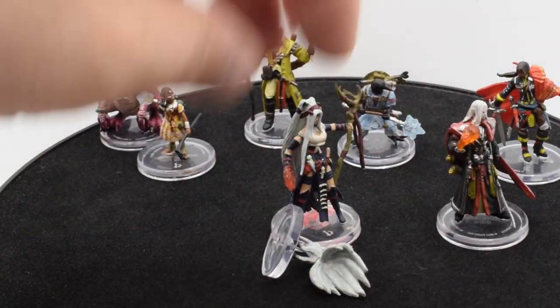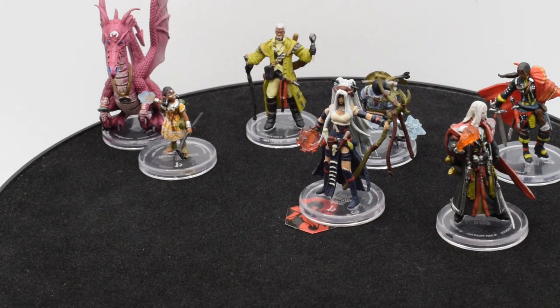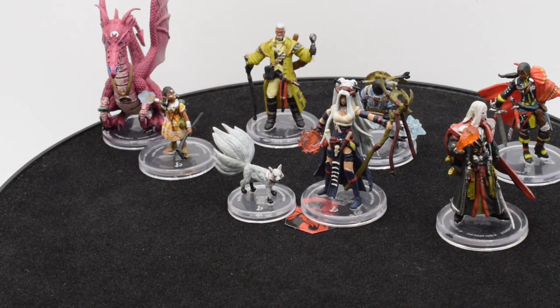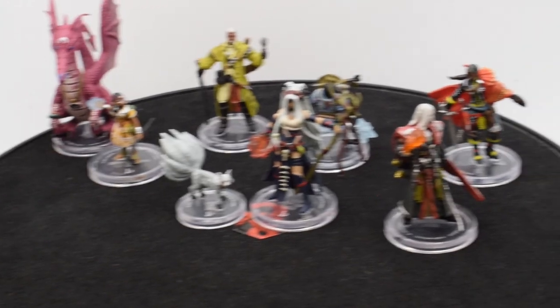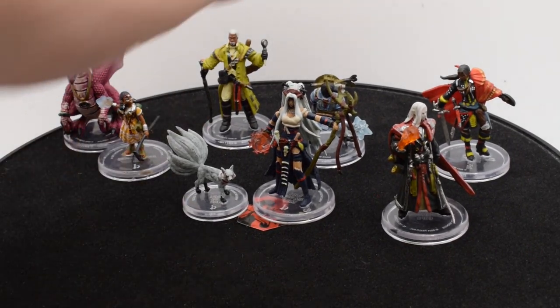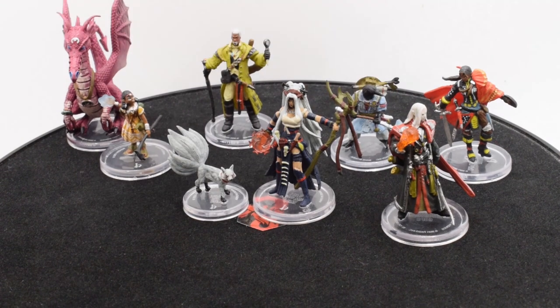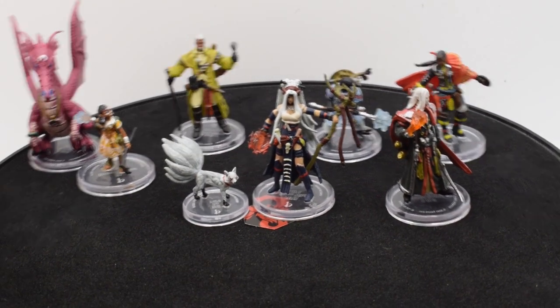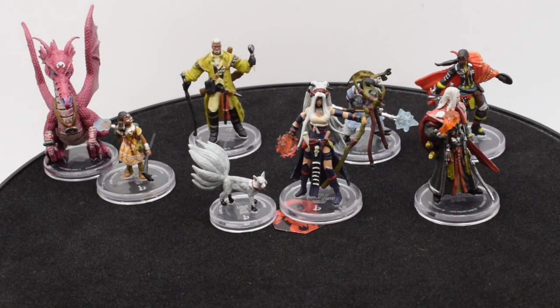I really like the quality of these minis. I like the detail, the style, even the posing, which ones get the magical effects and stuff. Very, very cool. Let's give our little thingy some space there. Yeah, check that out. That is a cool set of minis right there.